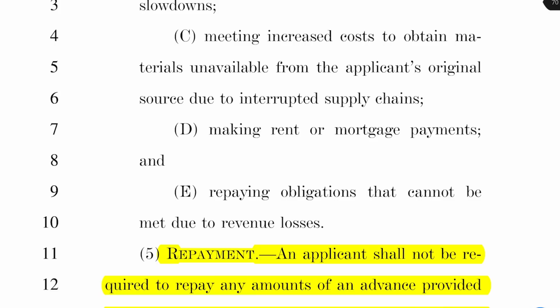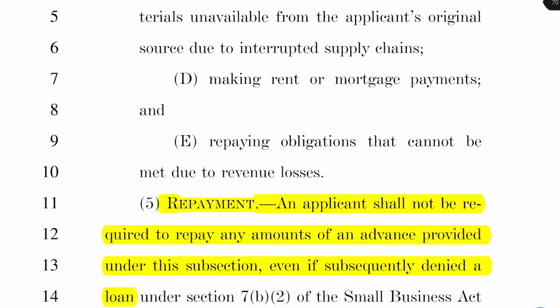And making the rent or mortgage payments. So if you have rent or mortgage payments, those expenses would qualify. And the last one is repaying obligations that cannot be met due to revenue losses. So if you meet one or more of these criteria, all of the money that you use for this criteria will be forgiven. So it is possible that what we just went through took us longer than it will to go through this application to get $10,000.